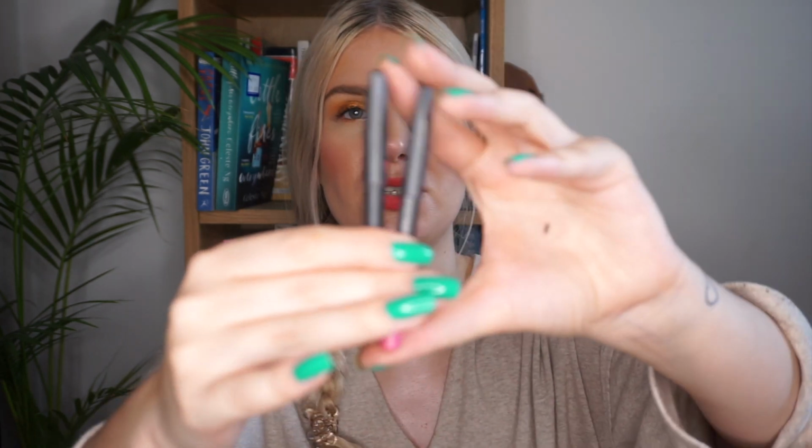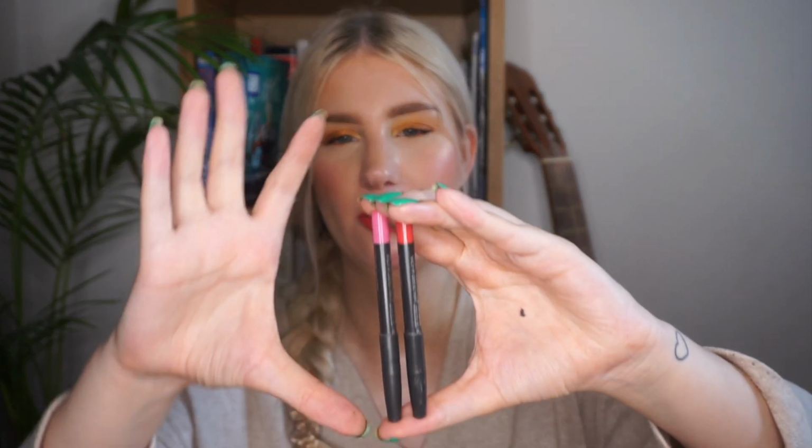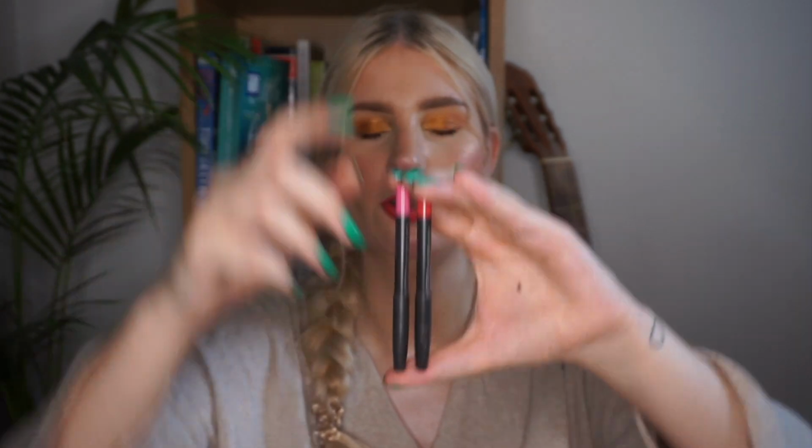Since I have used up so much of them though, I think I'm going to count them as empties because there's not too much left. Let me know down below what you think of that. If you feel like that's cheating, let me know, and I will not count them as empties, just as declutters. But like I said, they are getting quite small, and if you know MAC lip liners, they are super tall to start with, so that's why I'm counting them as empties. But I just wanted to mention them in this video.